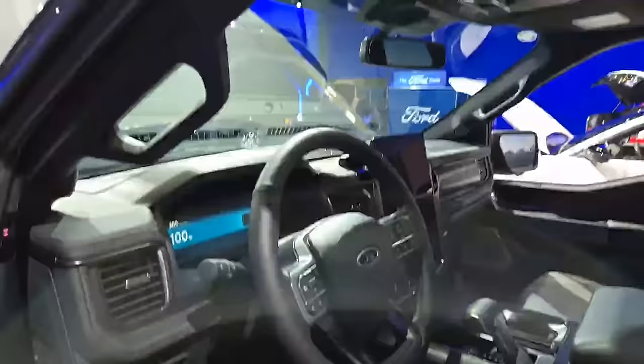Frontier. Nissan Frontier. We are covering Nissan area after we did Ford. As you can see, Ford in the background. This is, look at that. It's cool. This is live from New York, Jacob Javits Center, New York International Auto Show. Frontier, another Frontier, Frontier Country, Nissan. Beautiful color.